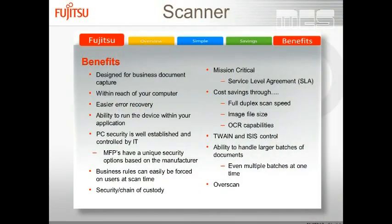So you know if that device is connected to John's PC, if John's not logged in, no one's using that device. One thing about IT and security: MFPs, all the manufacturers have different security policies, different tools. So IT has to learn how to use those, and they are different by manufacturer. Business rules could easily be forced on a user at scan time, creating scan profiles, if you will, within a capture application, such as our ScanVal Pro, or even Kofax Capture.